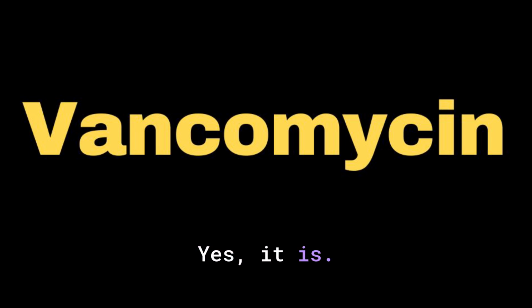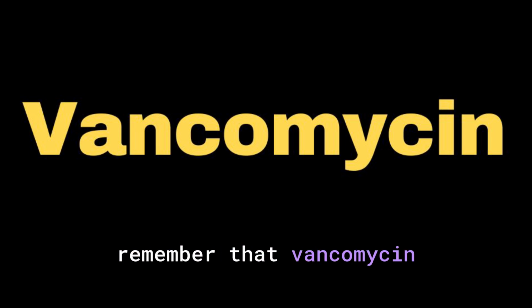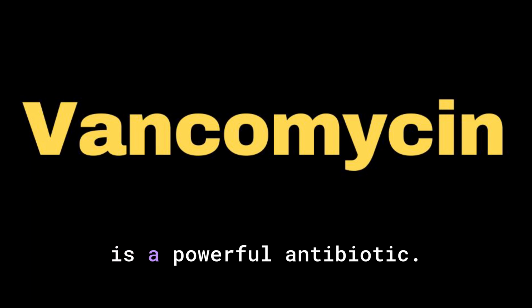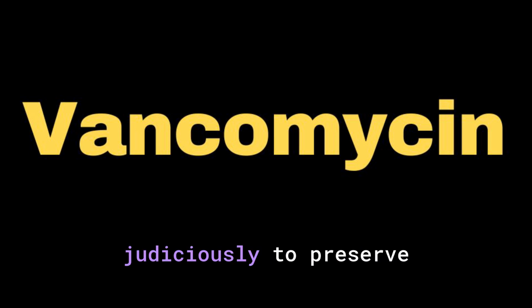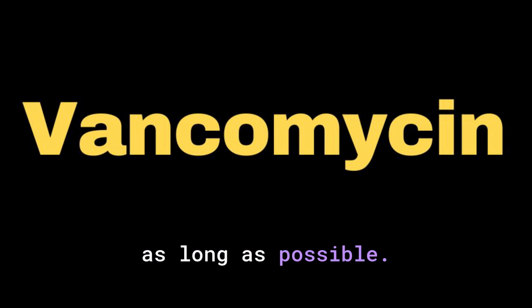Yes, it is. But it's important to remember that vancomycin is a powerful antibiotic, and it should be used judiciously to preserve its effectiveness for as long as possible. Absolutely.